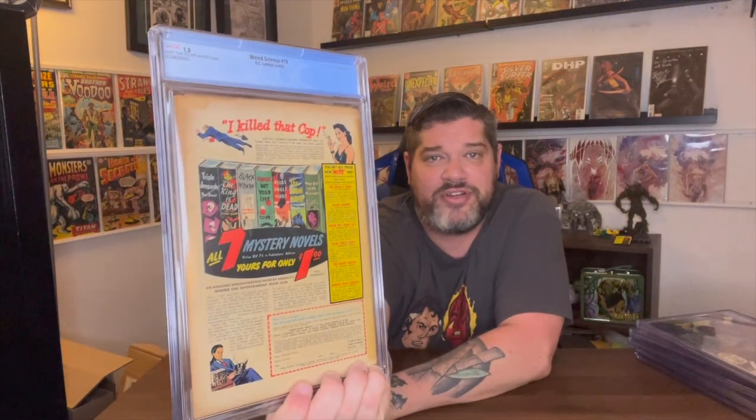My buddy Rohan from Absolute Game of Nerds, the one that does the show with JP, same thing. If you can get a book, if the cover's attached, who cares if the back doesn't look great? Now this back is pretty good on this book. Doesn't look too bad at all. But I'm willing to look past that to get this book in my collection.